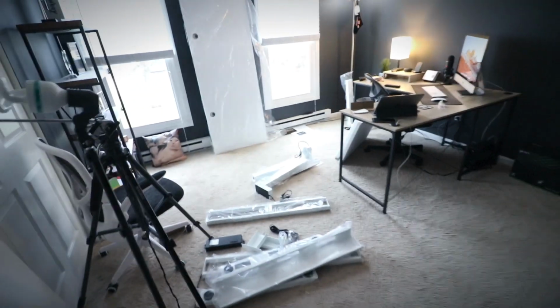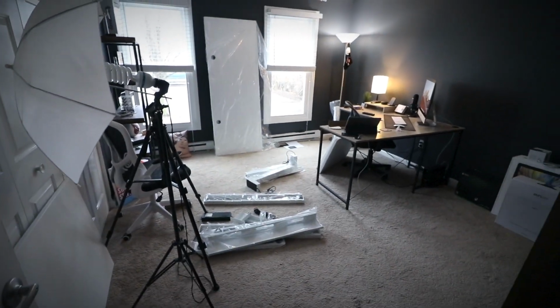I think I'm all caught up on the packaging, aside from random plastic that's still protecting pieces and little pieces of styrofoam and this little piece of cardboard. It's a process, guys. But my office already looks so much cleaner. Look at that. What a difference.